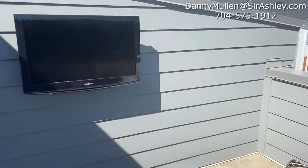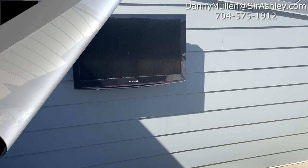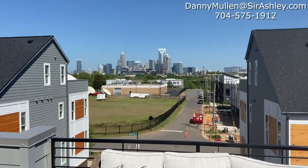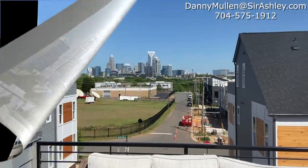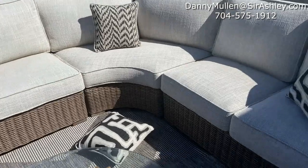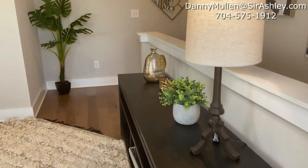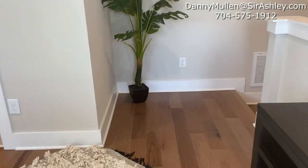You have a TV outside. You can get up here with your friends, turn the Panthers game on, and you can listen to the crowd. What a view, ladies and gentlemen. This is what you are paying for. This is Charlotte luxury at its finest.